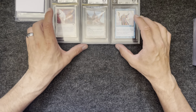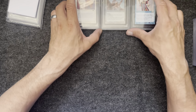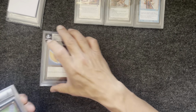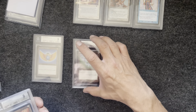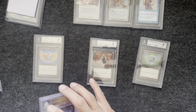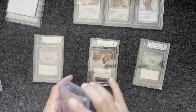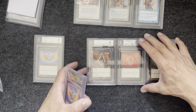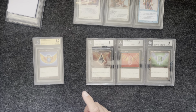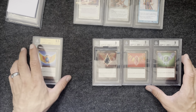Okay, so the pearl medallion is actually last. So let's move these out of the way. There's 2 copies of pearl medallion in here, and they go with my set. White, blue, black, red, green. Actually, I have a 9.5 medallion. So the pearl medallion will complete this set.